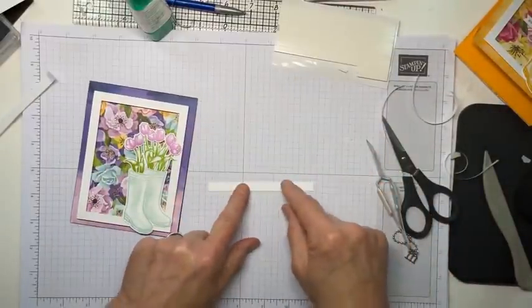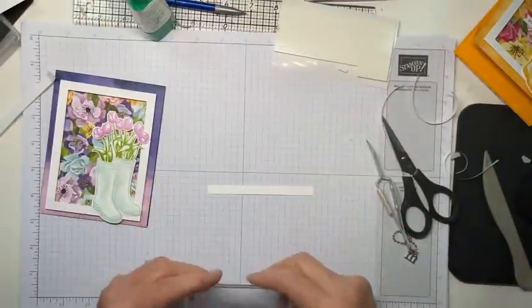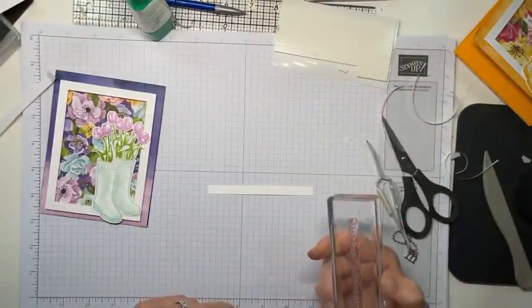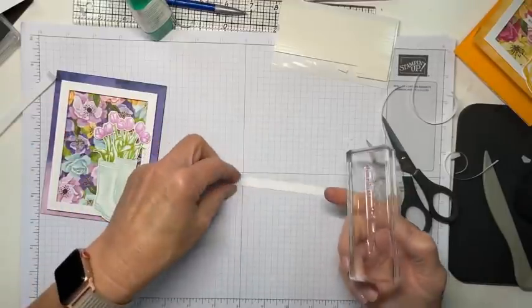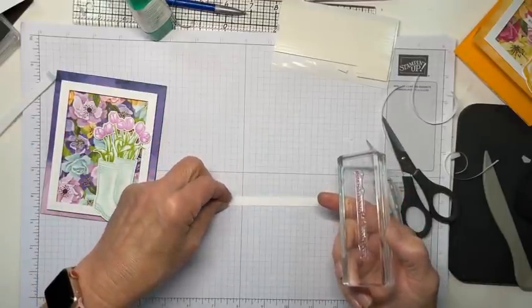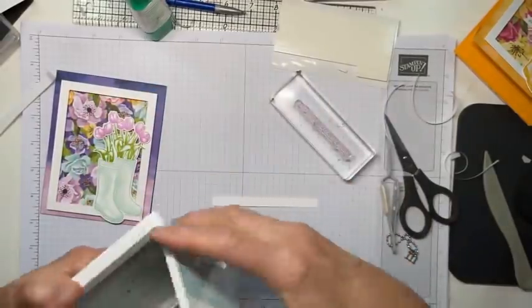All right, now I have a 3/8 inch wide strip of basic white, and on that, let's go with pool party. Yeah, we're going to go with pool party here for our sentiment, we'll see. If I don't like that, I'll just change it, right?